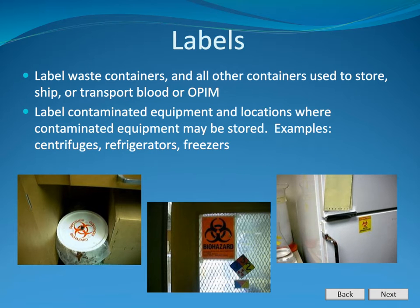The bloodborne pathogen rules and standards require that all waste containers and other containers that are used to store, ship, or transport blood or other potentially infectious materials be labeled appropriately. So be sure to label these containers as well as any equipment that may be contaminated. For example, centrifuges, refrigerators, freezers. These labels are available from Environmental Health and Safety.